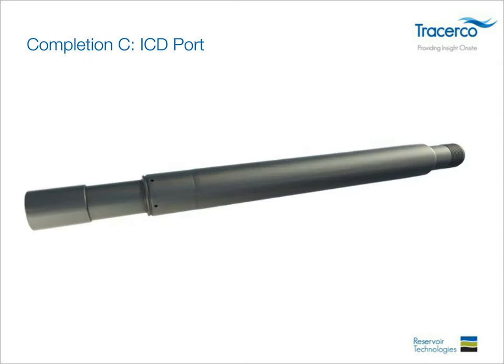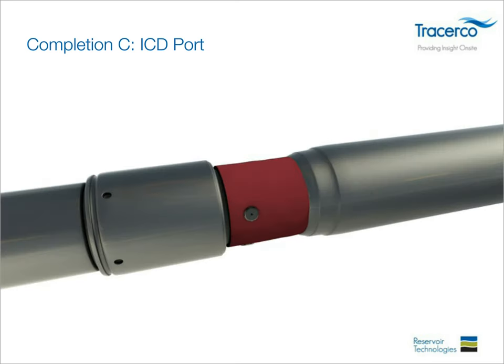Another option may be to look at our ICD port. Now, clearly some of these tracers will work in ICD conditions, but if you're looking for a relatively short-term project, you're looking to have the tracer right next to the ICD port, we can also manufacture the design to basically encapsulate around the ICD itself, with the hole not being blocked by the port, and therefore it gives a definitive answer as to which tracer is coming from which ICD.